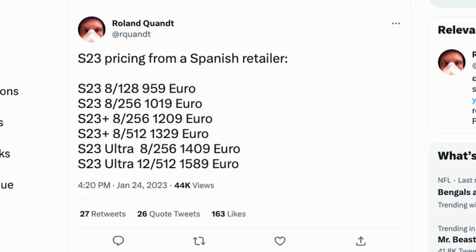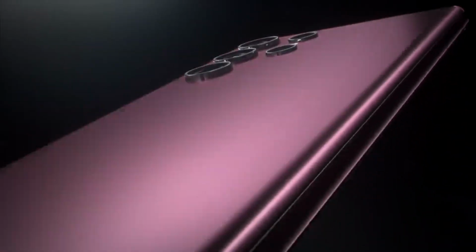And if you remember, even the previous leaks coming from South Korea, they actually had a price increase there. But again, if you live in the US, you're lucky because the price is going to remain the same. And of course, if it is confirmed that it is going to go up in Europe, that's just going to be unfortunate.